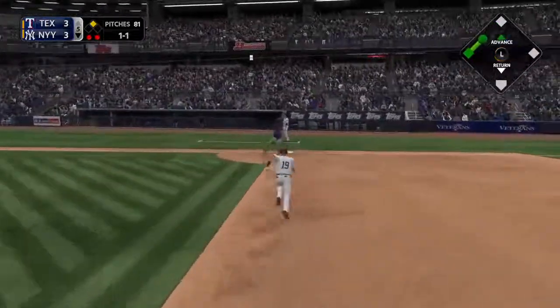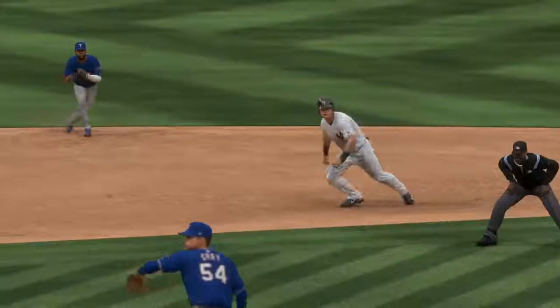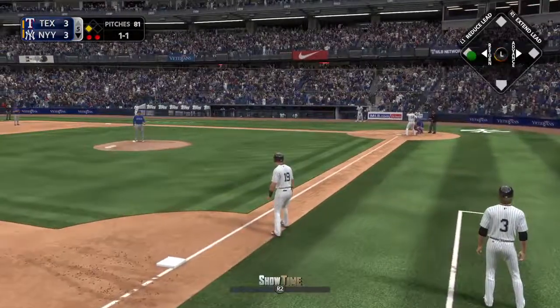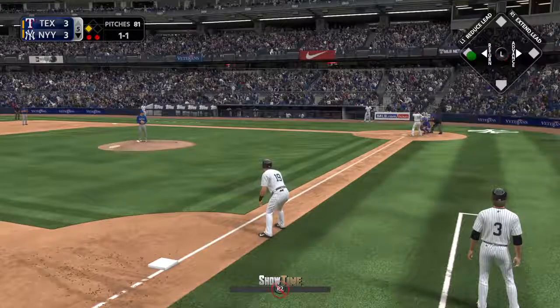Runner goes for third. Strike taken, the throw. He is not in time. Pretty close, but he got in there safely. One of the keys to stealing third is to get a big lead off of second, and that's just what happened, even though this catcher has a cannon for an arm.